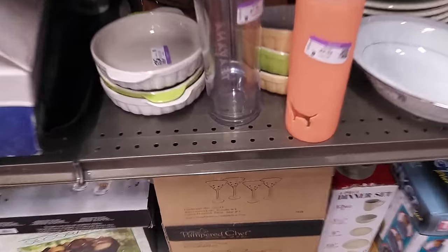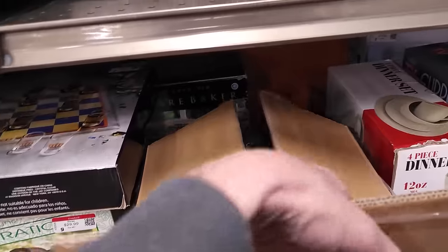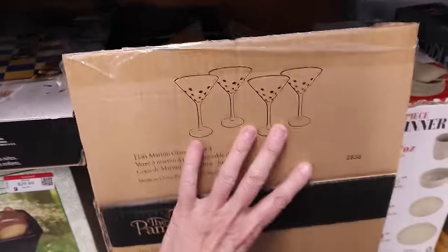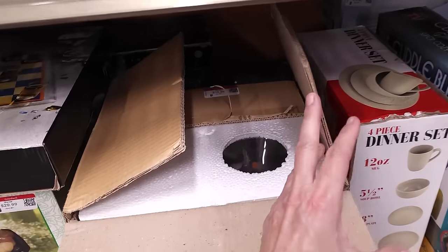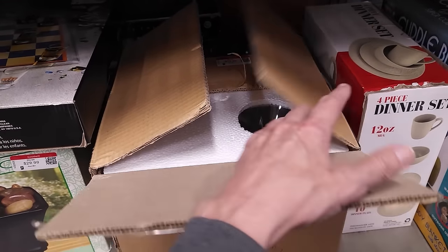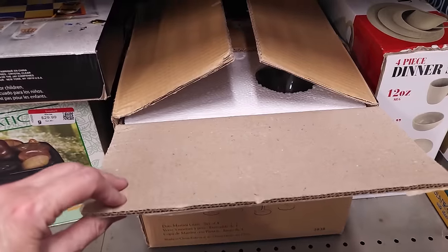Are those martini glasses? They are. Dots martini glasses. Pampered Chef. I didn't know Pampered Chef made glasses, but look, they're red tags, so they'd be $10. You know what? I'm gonna do a lookup on those. Okay, they do sell in the 30 to 40 range, but not consistently. Sometimes they're like in the 25 range. So even at $10, I'm hesitant to pick these up.